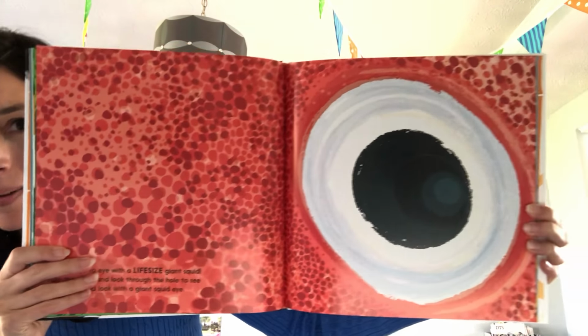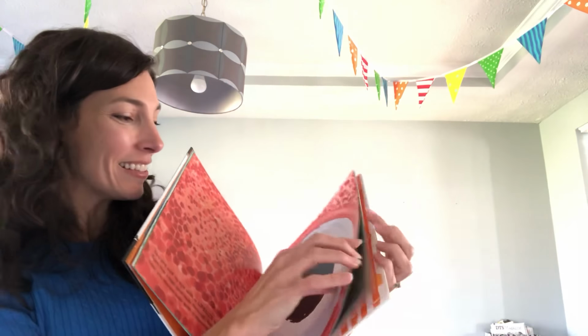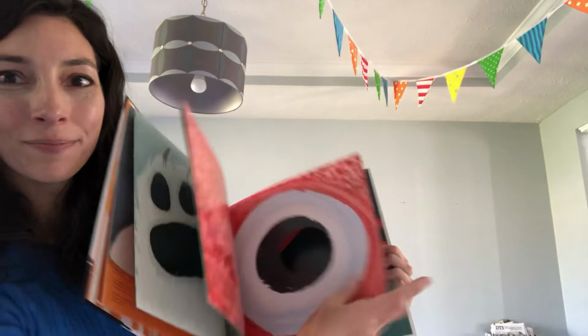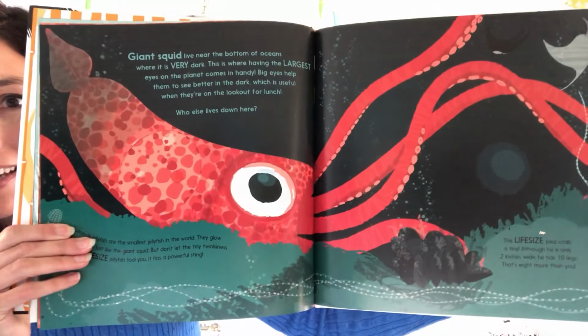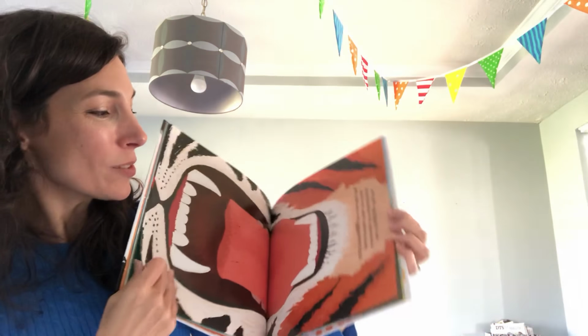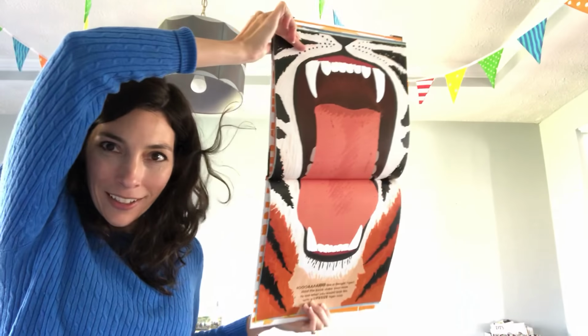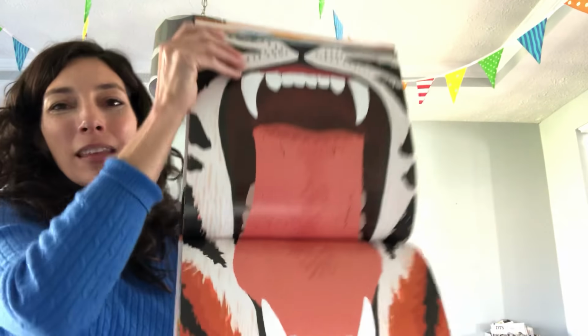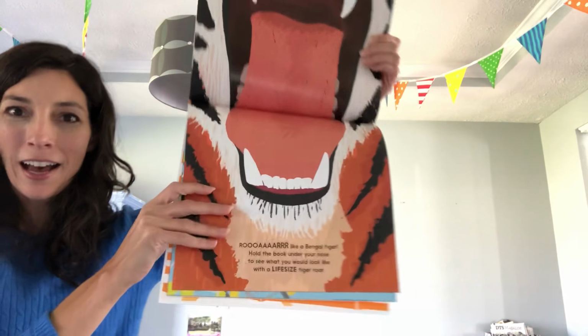This fun page, this is a giant squid's eye, and this is actually a cutout here. You can see, and then when you turn the page, you get to see the entire giant squid. And so just really delightful. Like, this is the actual size of a tiger's mouth. Like, your kids, they popped this thing on the floor and laid down, and they couldn't believe how fun and giant this was.